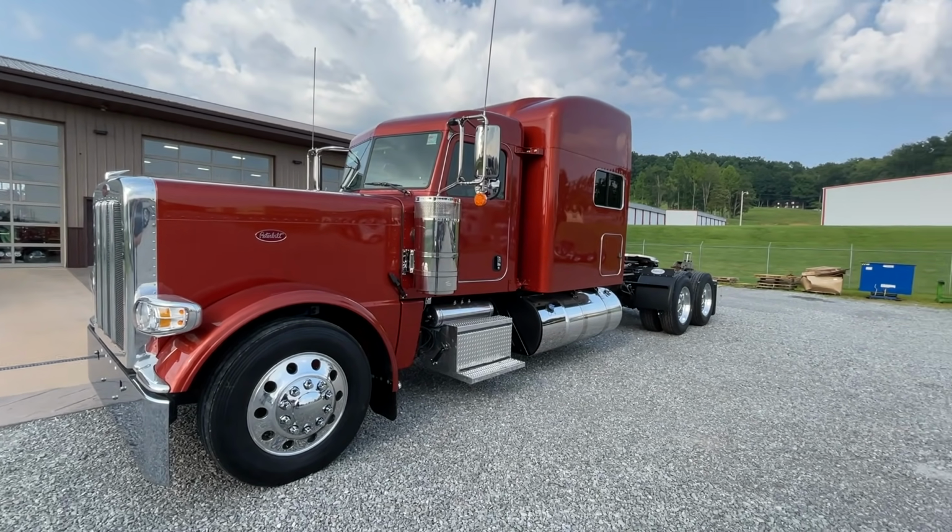So yeah, what do you think? We should pull her into the shop. Yeah, man, we need to get this thing inside so we can get started on it, so that it can go to the customer. We also got some paint work and a couple other things we have to do. Yep. We'll get on it, roll one of them little time lapse deals and just get her knocked out. All right.